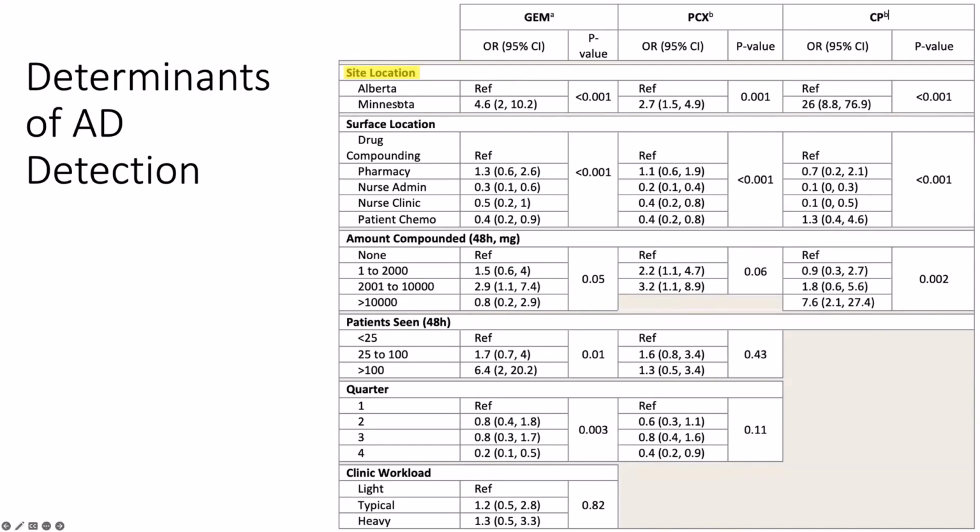So here we're saying, if we take Alberta as the reference level, Minnesota, we were 4.6 times more likely to find drugs in a Minnesota sample. Now, I mentioned that when we saw the graph, they were a lot higher. This is probably due to, or we think largely due to the use of these CSTDs, the closed system transfer devices, or an engineering control that should theoretically reduce contamination of surfaces and then secondary contamination.